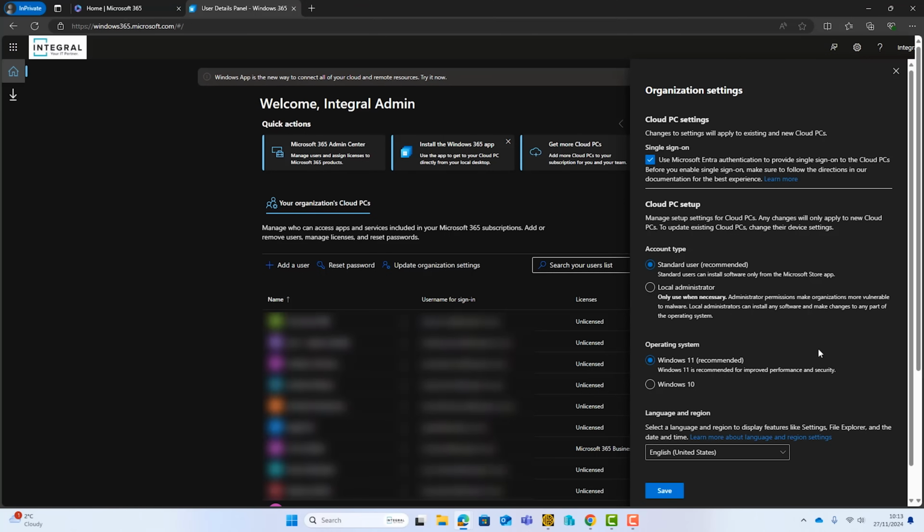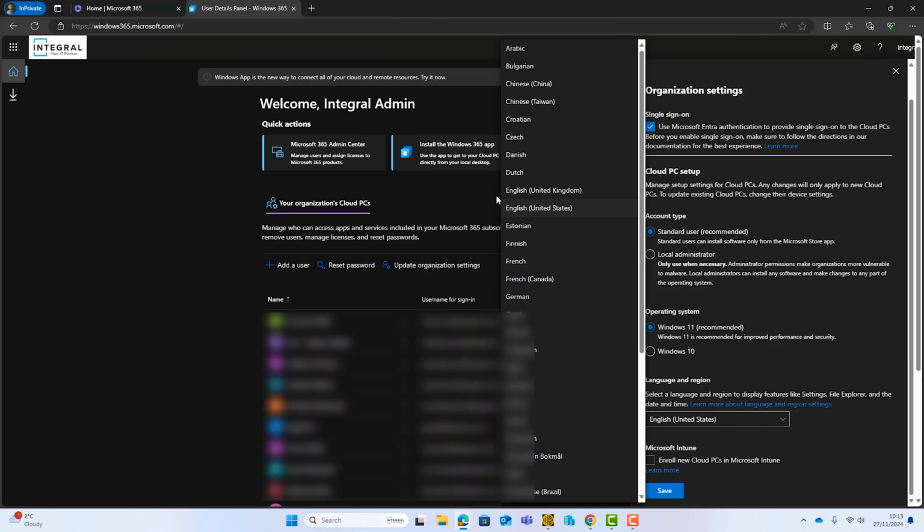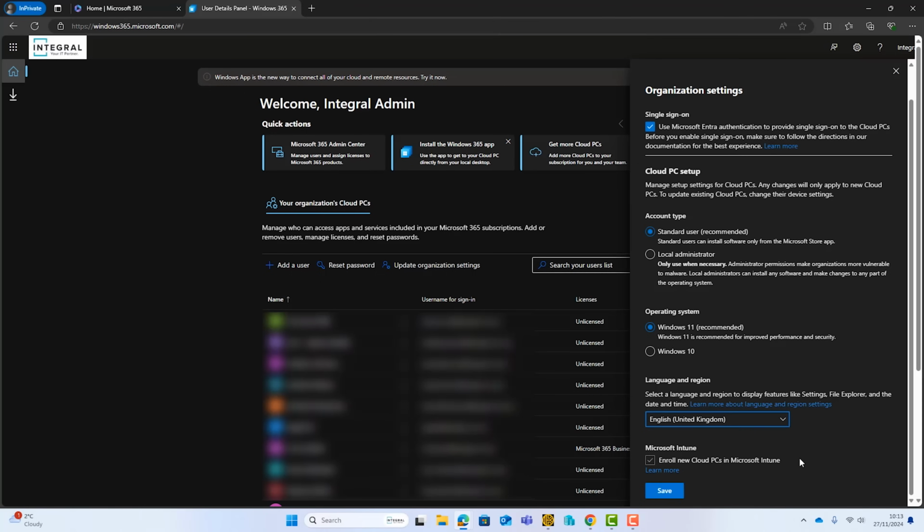Again, we can choose the operating system. Windows 11 is the latest and greatest. If you need a Windows 10 Cloud PC for whatever reason, you can select that here. We've also got some language and region settings, so you can choose your own. I'm going to choose United Kingdom. And this one is an important one here. So every new Cloud PC we want to enroll in Intune. So we can manage it in Intune, we can manage all the security and the settings right within Intune. Okay, once I'm happy with that, I can click on Save.